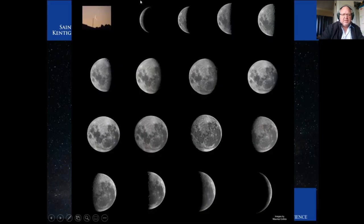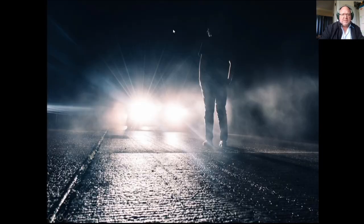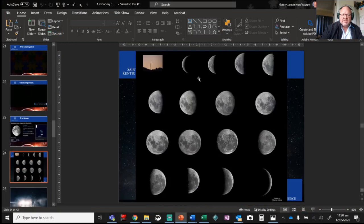Let's move back to this picture here. Now, this is the northern hemisphere. Can you guys see that? Because it's building up from the left, and that's not what happens. So I need to fix that immediately.